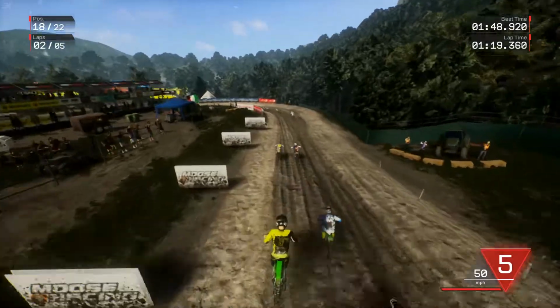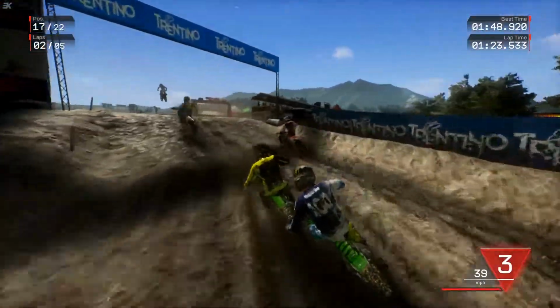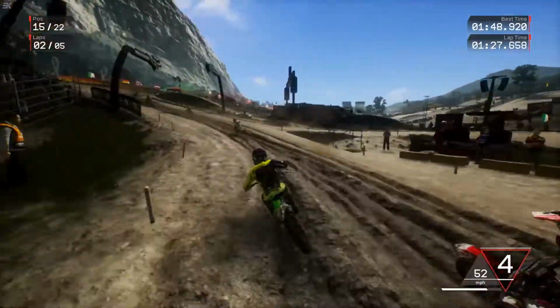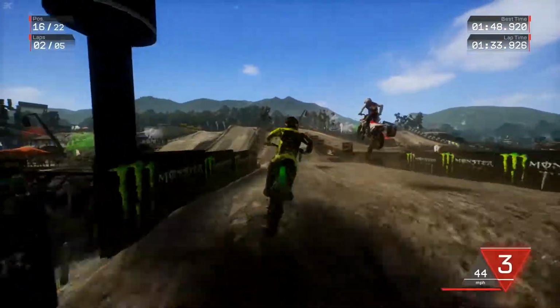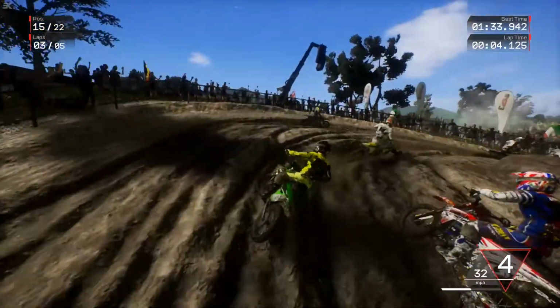Good set of mounds. Looking to the inside for 17th. He makes it stick. He'll even get 15th, as he's not going into the whole shot sign this time. Runs right in the corner though, but up to 16th for the Hammer. Onto the third lap.